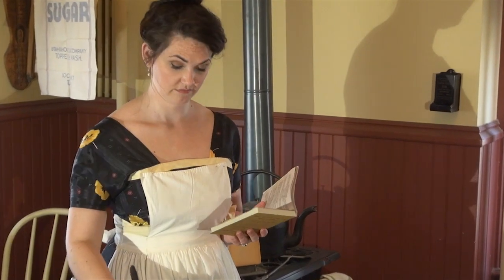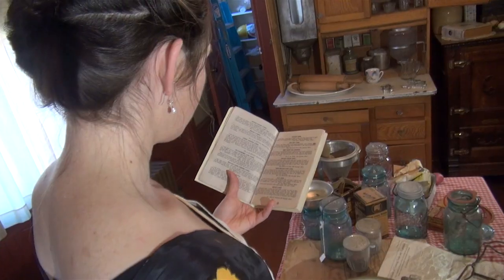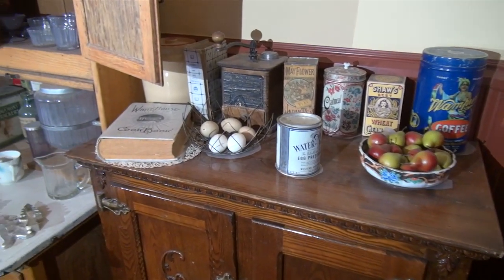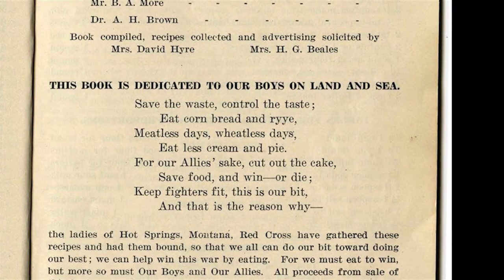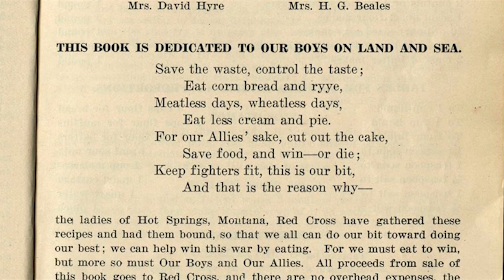Women in Hot Springs, Montana collected recipes to use alternative ingredients and meet the Food Administration's suggested rationing. They published this cookbook and dedicated it to the soldiers. The introduction reads, "Save the taste, control the waste, eat cornbread and rye, meatless days, wheatless days, eat less cream and pie. For our allies' sake, cut out the cake, save food and win or die. Keep fighters fit, this is our bid and that's the reason why."